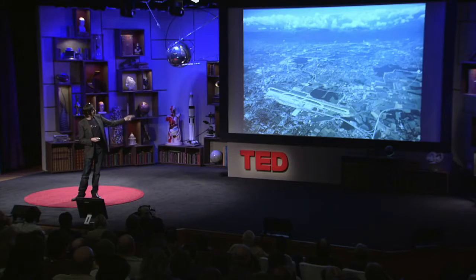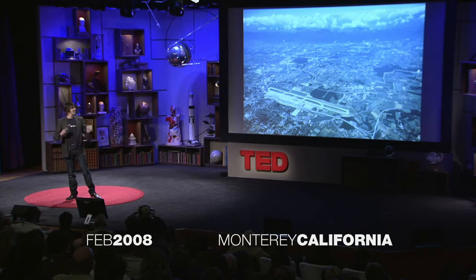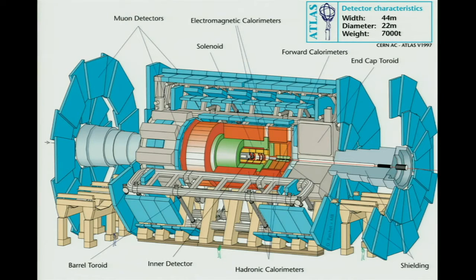What we do is we accelerate protons, so hydrogen nuclei, around at 99.999999% the speed of light. Right, at that speed, they go around that 27 kilometers 11,000 times a second. And we collide them with another beam of protons going in the opposite direction. We collide them inside giant detectors.